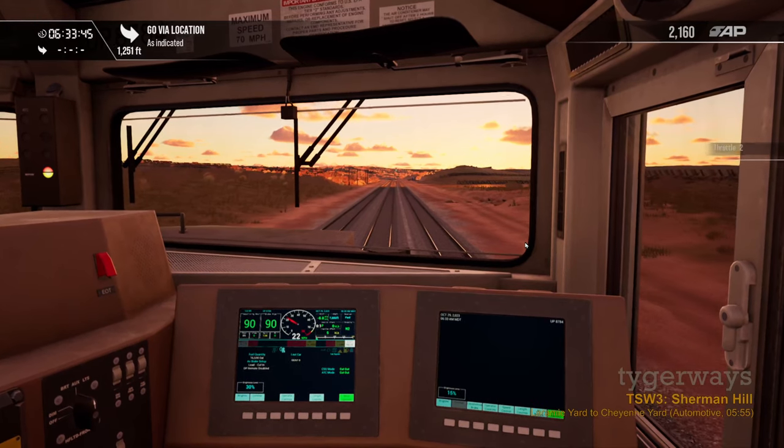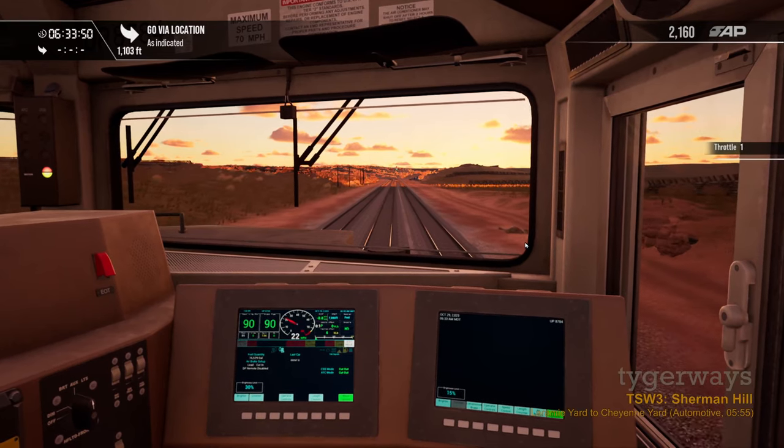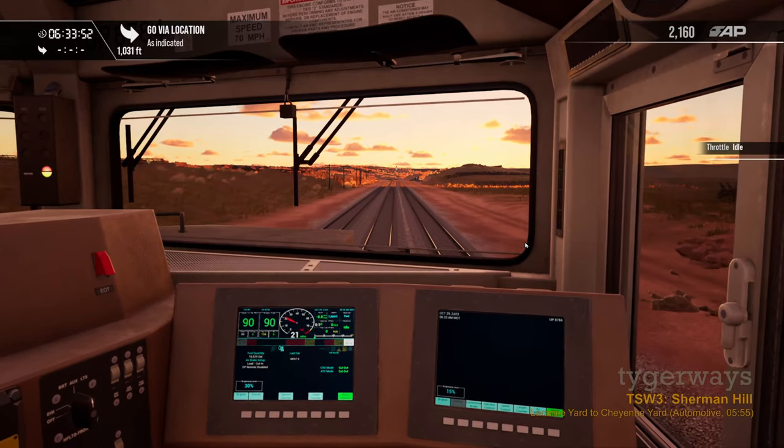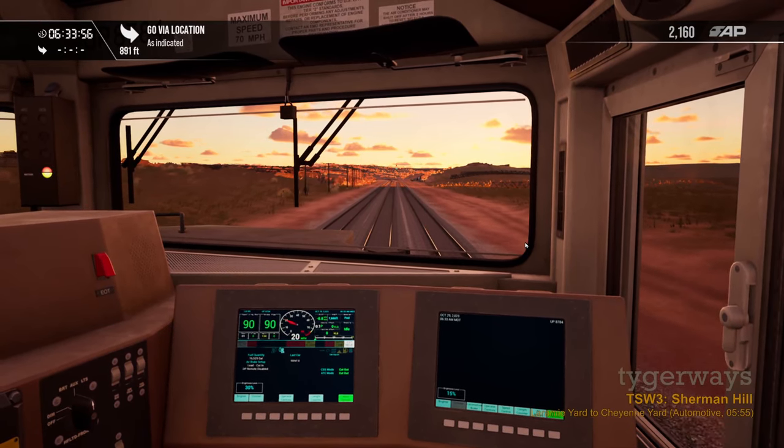So you always have to play a bit with the gradient to see if the gradient is enough to slow you down properly. We can already see the signals. We can see that we have a diverging clear.